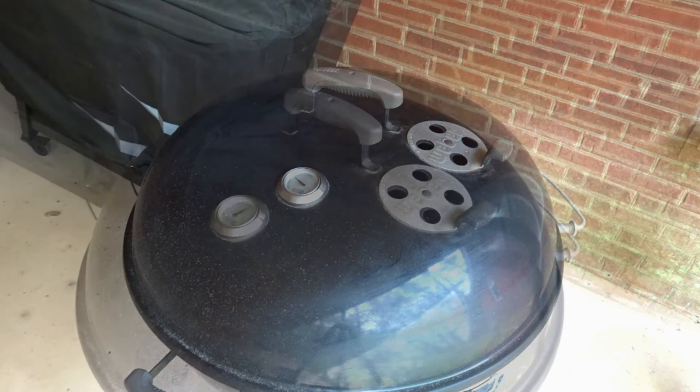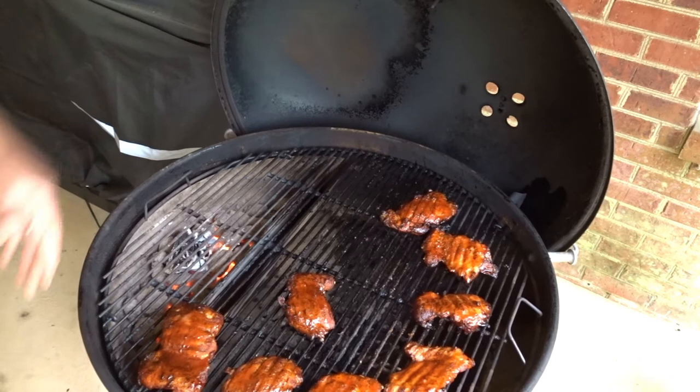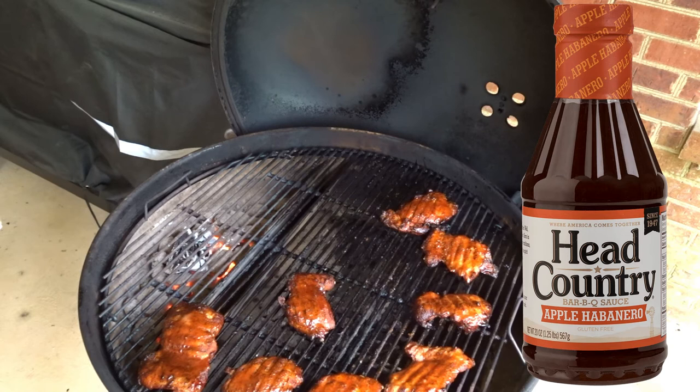Okay, we did reach that magic temperature of 165. It's time to pull them. I also added some Head Country apple habanero sauce, which I didn't record. Guys, check it out. Pretty good barbecue sauce.